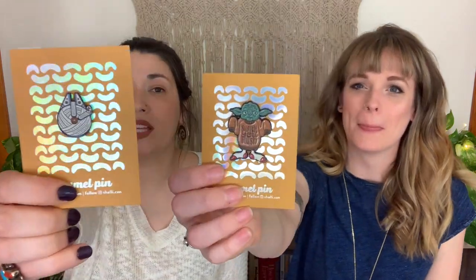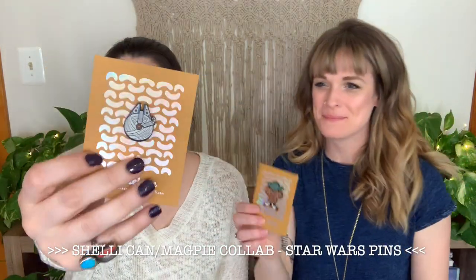Then the next day, we went to Magpie Fibers. They had their open house, open studio, on Saturday. And Shelly Can made special pins because it was May the 4th. So May the 4th be with you. Some really cool Star Wars pins. We got a Yarn Ball Millennium Falcon and Swatch You Must Yoda. That was really, really cool.